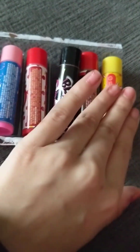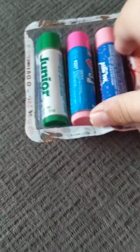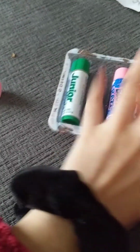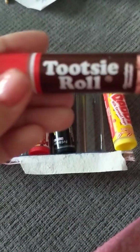Okay, so let's take out two characters to play my game. But you guys can play even though you're not here with me. I'm just gonna pick mine. I'm gonna pick the cotton candy one. And I'm just gonna close my eyes and pick your piece. Boom. Okay, so the one I'm touching with my index finger is a Tootsie Roll. So you get to be a Tootsie Roll.